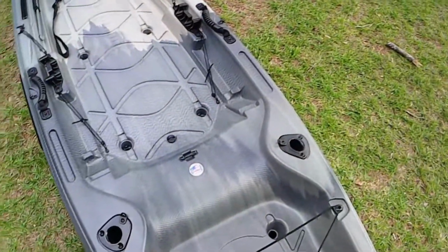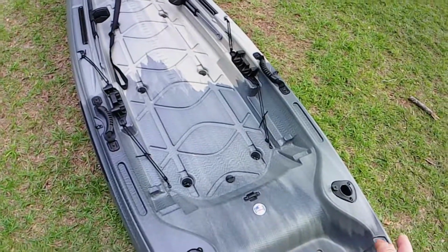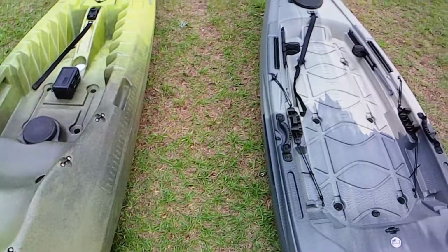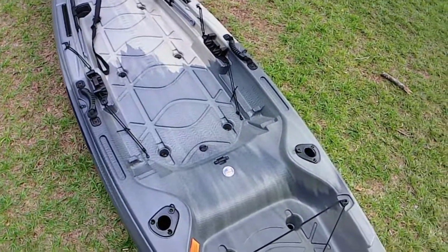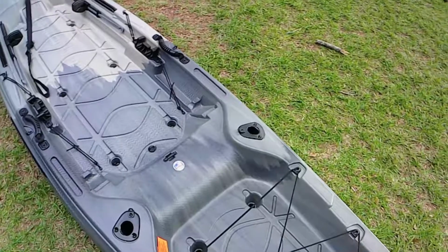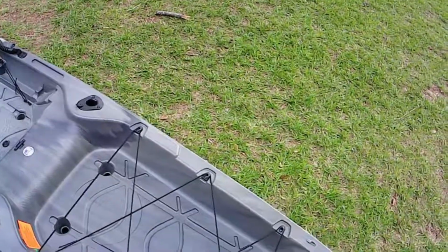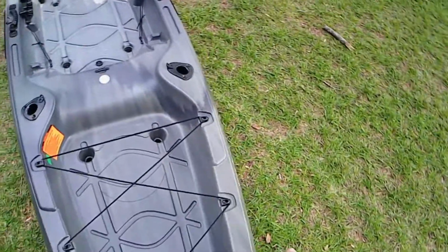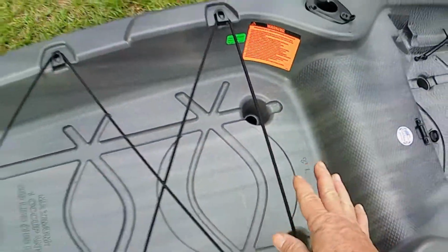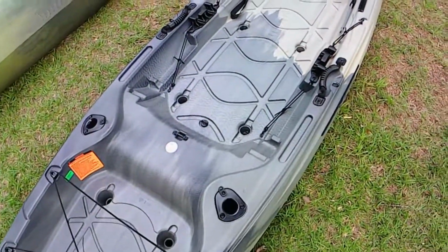Now, one thing that I've noticed about the flush mount rod holders, they're 30-degree rod holders just like most of them are, but rather than angling back or straight up, they're actually angled out. So if you're kayaking in a small creek or a small river, your rods are going to be sticking out to the side, and I just personally don't see much use for that. Got a large tank well in the back. Also has a place molded in for your 5-gallon bucket if you want to use one, or you can put a crate there. It has a bungee net that you can use to tie the gear down.